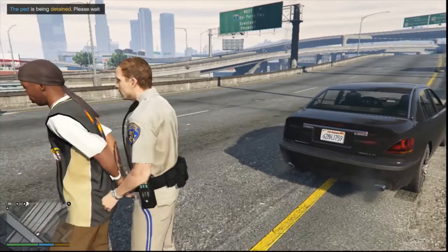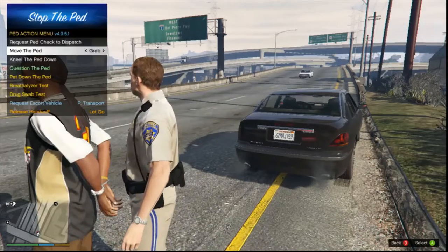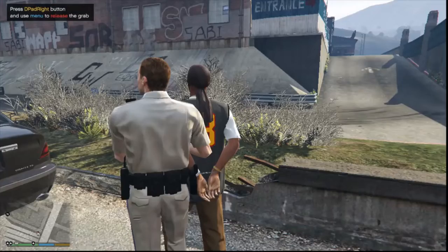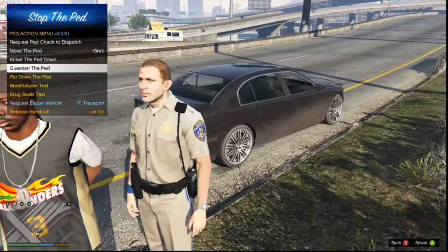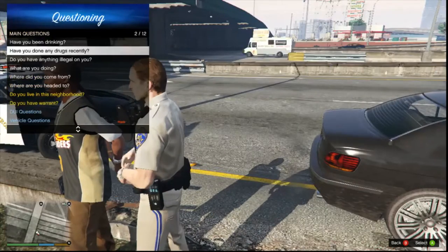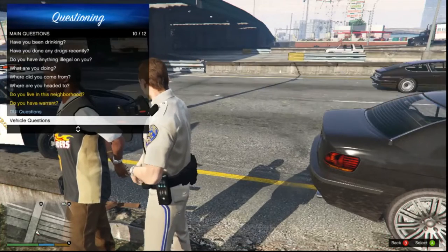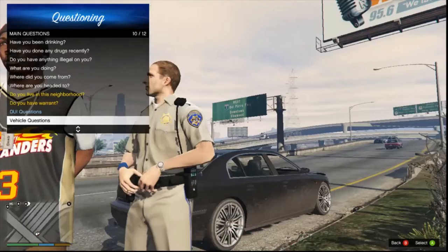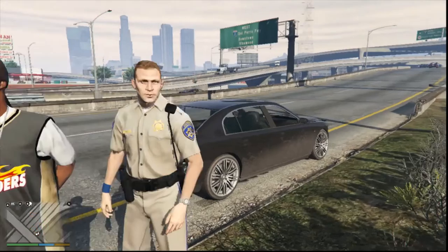Because of the expired driver's license, I'm just going to go ahead and place you off the side of the highway. I don't want you on the highway over here. So, right here seems like a good spot for you, alright? Do you own that vehicle? No, it's your mother's. So your mother has the expired registration. Alright, I'm going to go ahead and search it, alright?